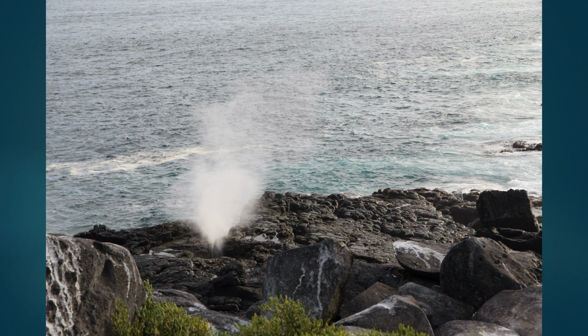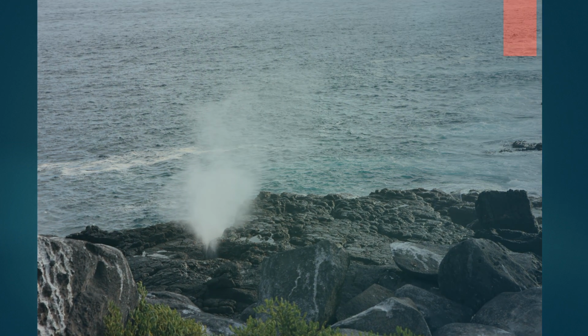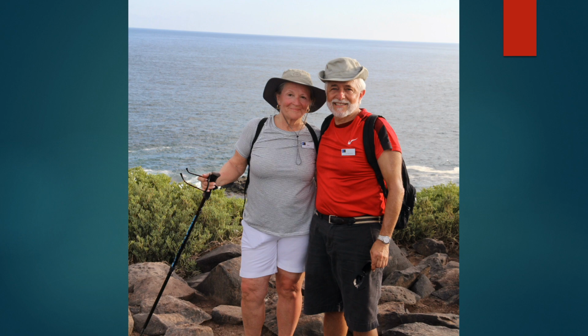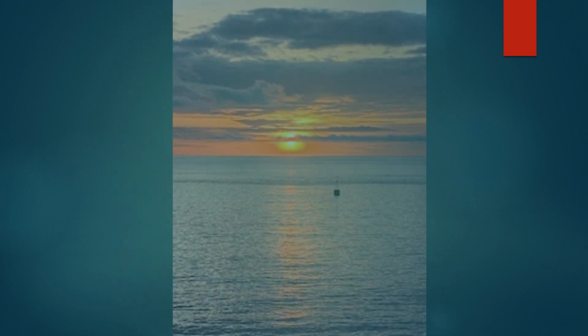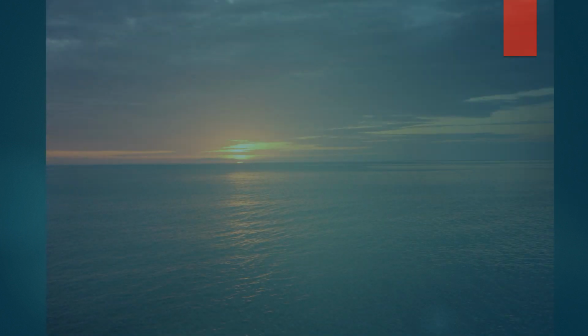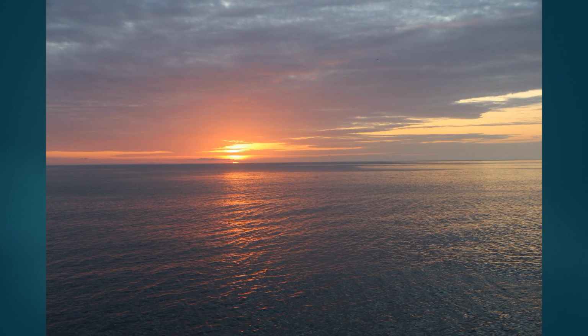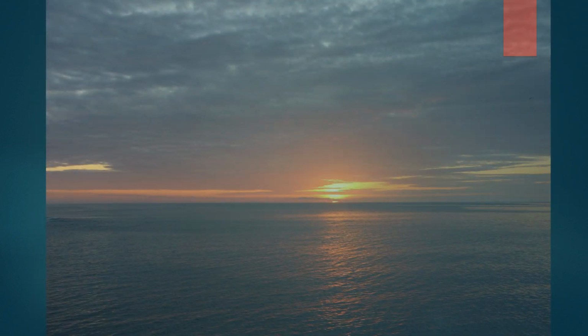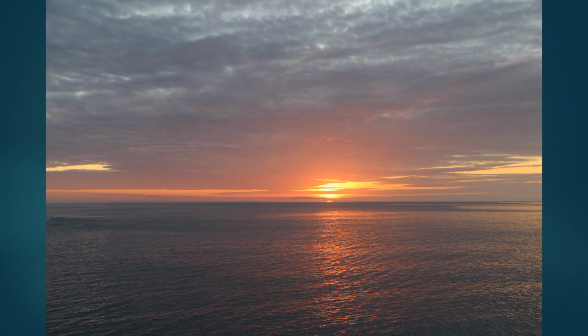This is part of the coastline. Here we are on a hike. In the evenings, we had beautiful sunsets also, and recaps of what we saw during the day. Sometimes we saw films or heard music from local musicians.